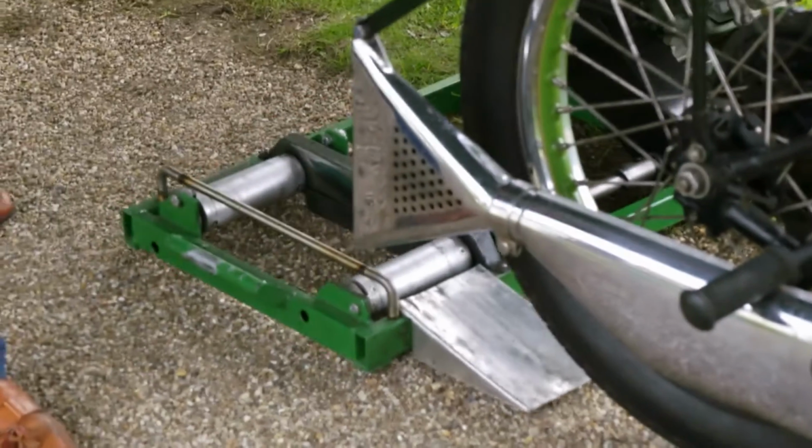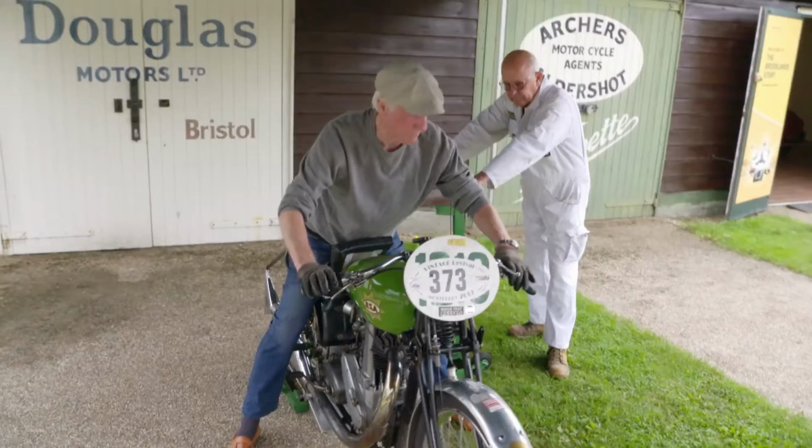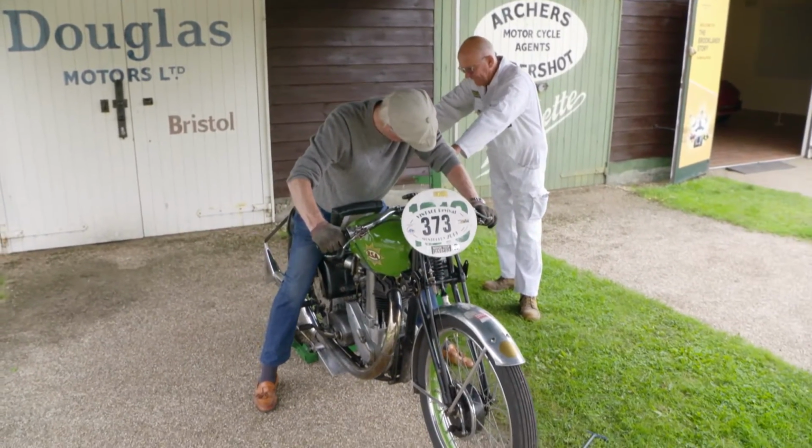I've decided now that I'd rather donate the bike while I'm still around and hopefully have a few more years of just being able to see it being run and still be involved in its running without the responsibility of being the owner.